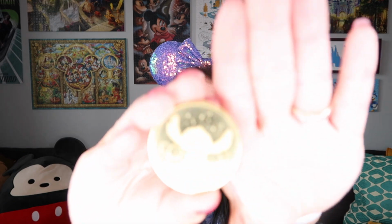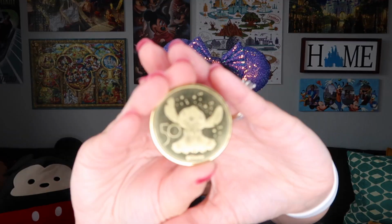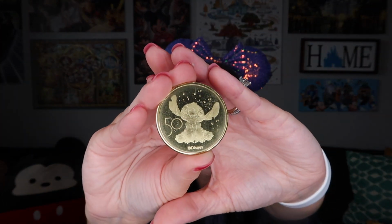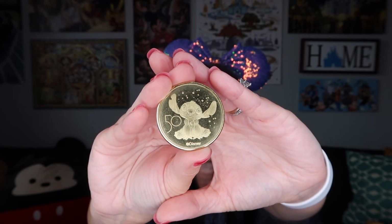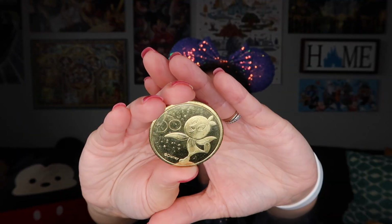So we actually picked up two of the Polynesian ones because my oldest son wanted one as well. Here is the Stitch one. And obviously for the Polynesian, Stitch works perfectly well. We also got an Orange Bird one because you can get Dole Whip at the Polynesian, so it just makes sense too. There we go.